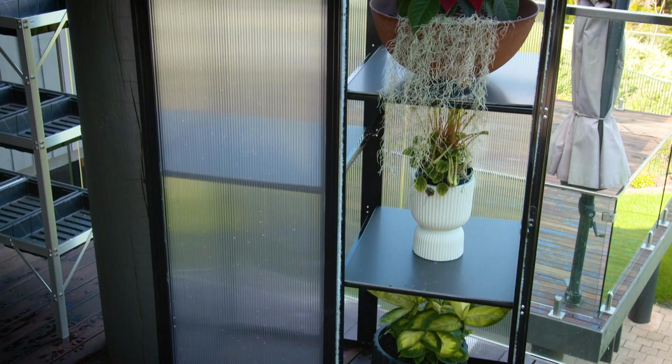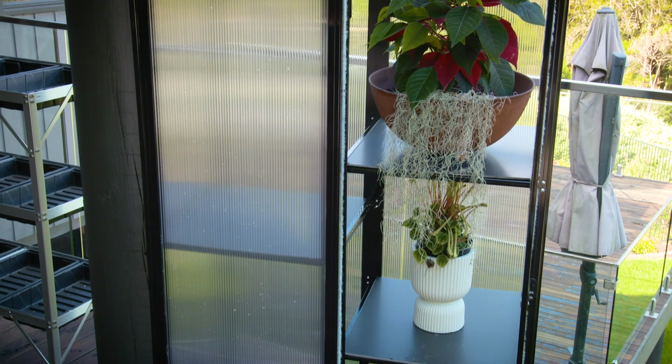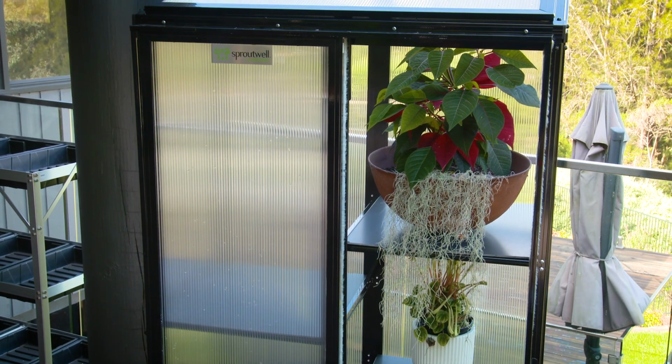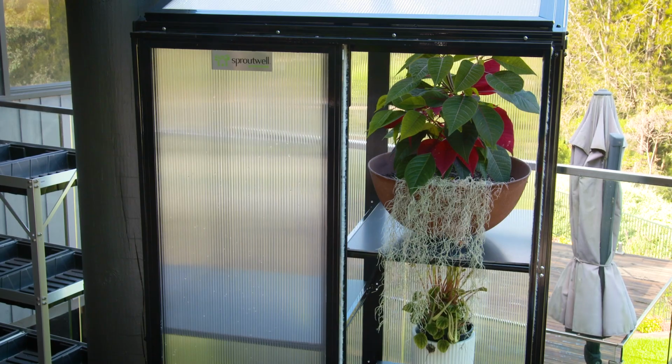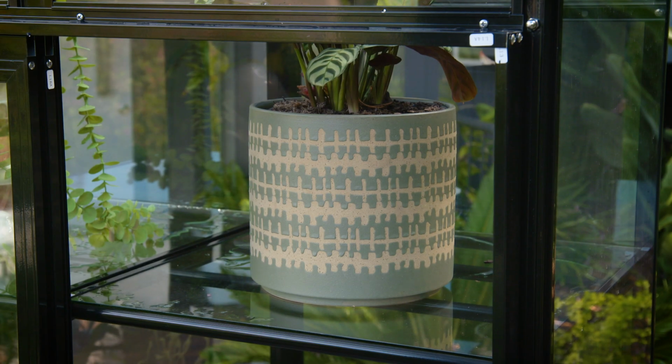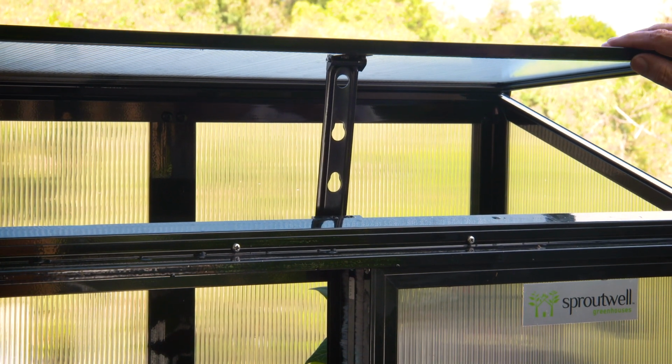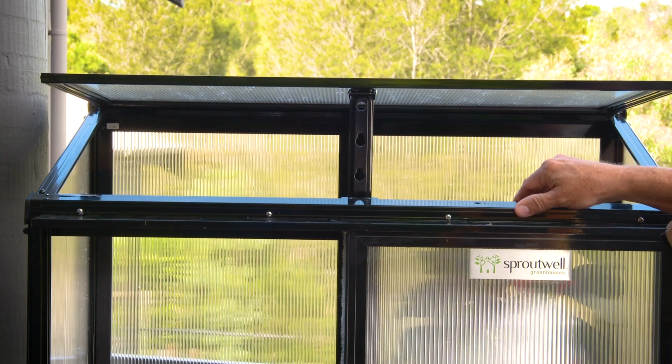Yeah, it's a little bit functional in the way that you can adjust the shelving. You don't necessarily need all the shelves in one side. You can mix them up depending on the height of your plants and that sort of thing. They come with a polycarbonate panel, a twin wall, or you can also get 4mm toughened glass. And you can open the roof vent, that way it gives you a bit of ventilation so you're not going to overheat or stress the plants too much.